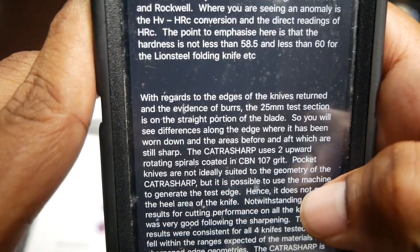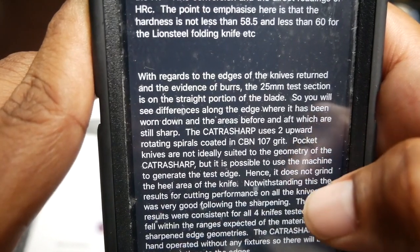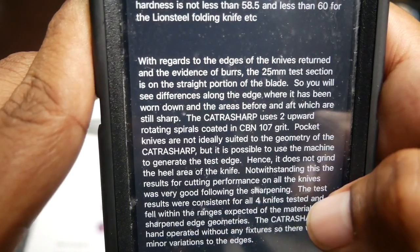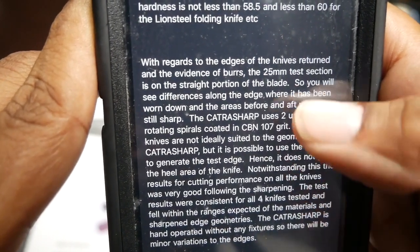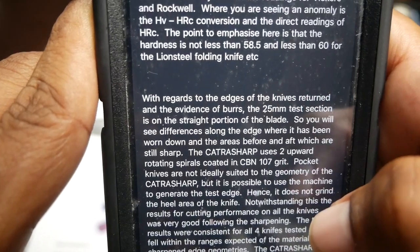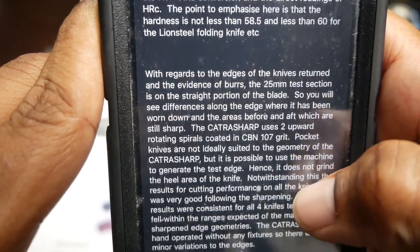Where you are seeing an anomaly in the HV Vickers and HRC, that's C-scale Rockwell comparison, and the direct readings of the HRC, the point to emphasize here is that the hardness is not less than 58.5 and less than 60 for the line steel folding knife, etc. Well, we know that there are knives that are not less than 60, so I don't even know what these numbers mean here, and I don't know why he cited the anomalies I was seeing. I didn't mention any anomalies, I just asked him about the process.